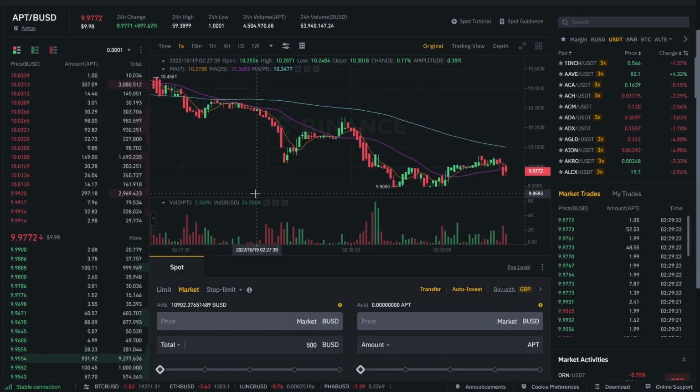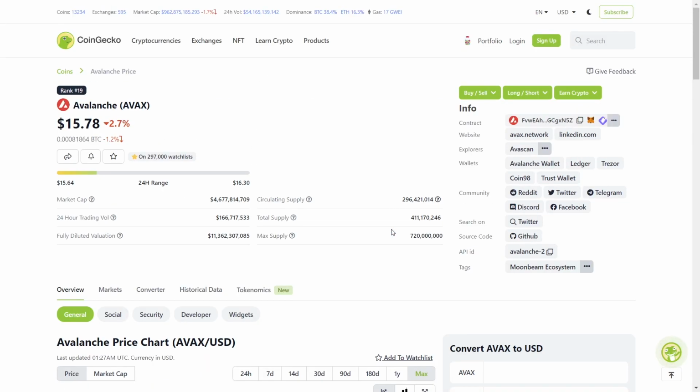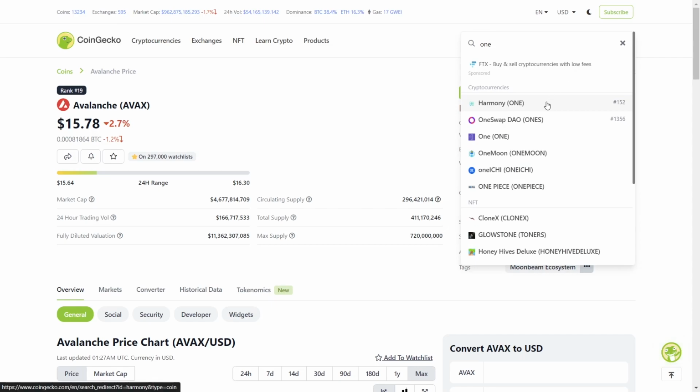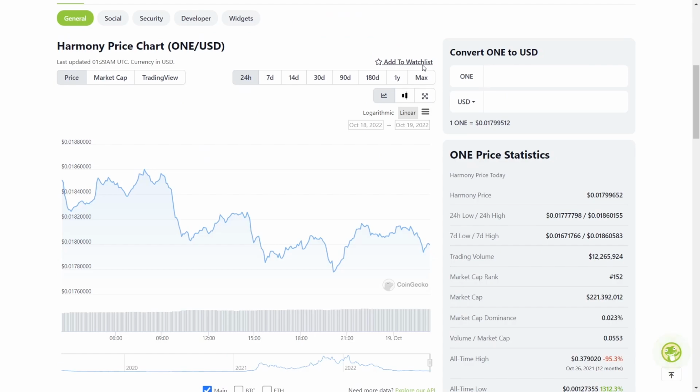Another thing I do also want to point out is how a lot of these layer ones launched back in the day. Avalanche, although you can't see it right here, I believe jumped really high up past $8 US when it first launched, and then slowly went all the way down right here, you can see it to just about $3 US. And there were a ton of coins that did something similar. Harmony as well did something very similar that caused a lot of people to basically sell the bottom.